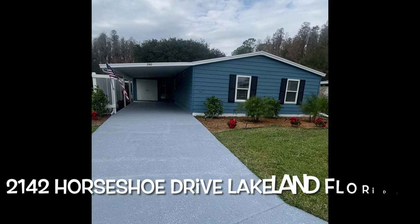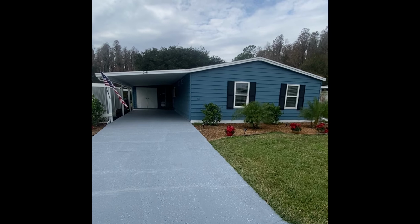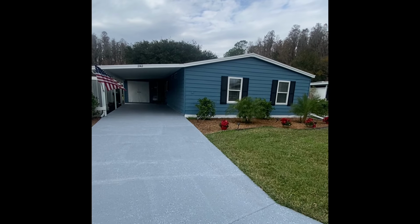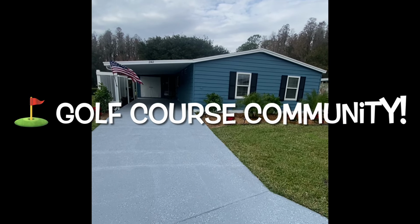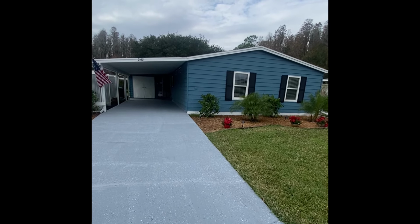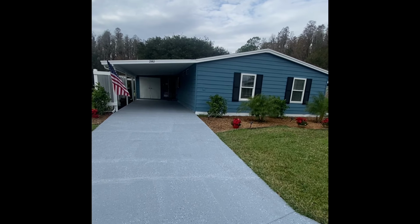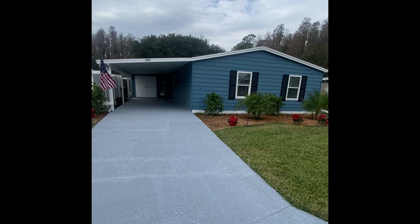Virtual tour of 2142 Horseshoe Drive here in Cypress Lakes Village Mobile Home Park. We're on location in Lakeland, Florida. And folks, if you're looking for something to do in a park, this is the park you've got to be in. It's gated. It's got the 18-hole golf course. It's got another 9-hole golf course. Yes, golf courses in the community. Big social hall, fantastic gym, pickleball courts, you name it, this park has it. It is absolutely a destination location here in Lakeland, Florida.